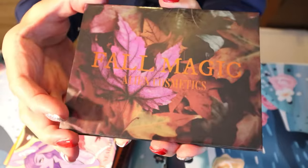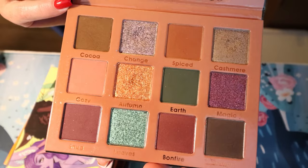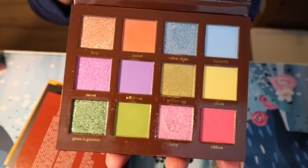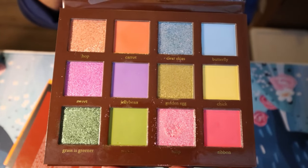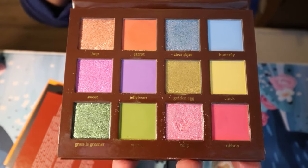Fall Magic. Now, she did redo Fall Magic this year. This palette, this particular one, is no longer available. I do not own the revamped one because I really truly love this one. This is the Bunnies palette. This came out for Easter. This is probably my least favorite palette only because it's just a pastel color story. Although beautiful, it's just not one that I get as excited about, but I am still happy to have it in my collection.